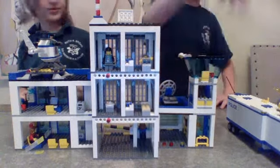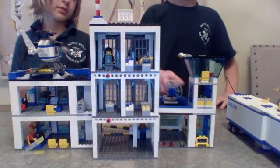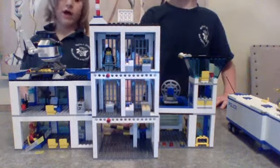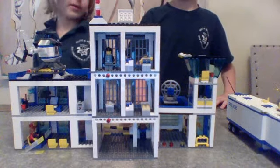So we have a little weapon room where they keep all their weapons right in here, and then their control center, as I said, a little satellite right up here. Oh yeah, they have a little coffee room. They have a coffee machine, which you can enjoy.